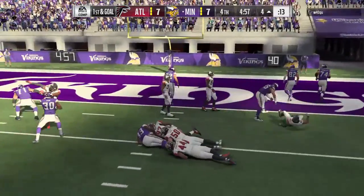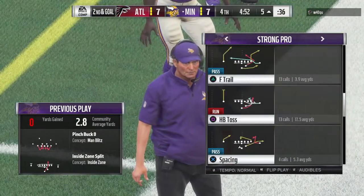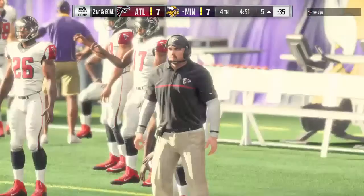This is Cook, and he'll get this one back to the 5-yard line, but no further than that. No gain on the play that time, and it sets up 2nd and goal.